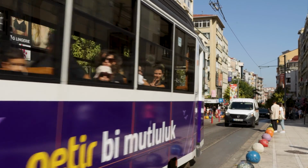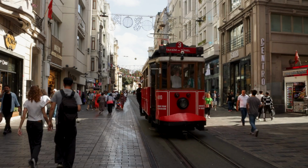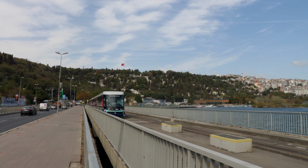Some of the modern day lines are definitely meant for transportation, while two lines are added to bring charm to this city of nearly 16 million people. So let's take a closer look at the trams of Istanbul, the city that connects Europe and Asia.